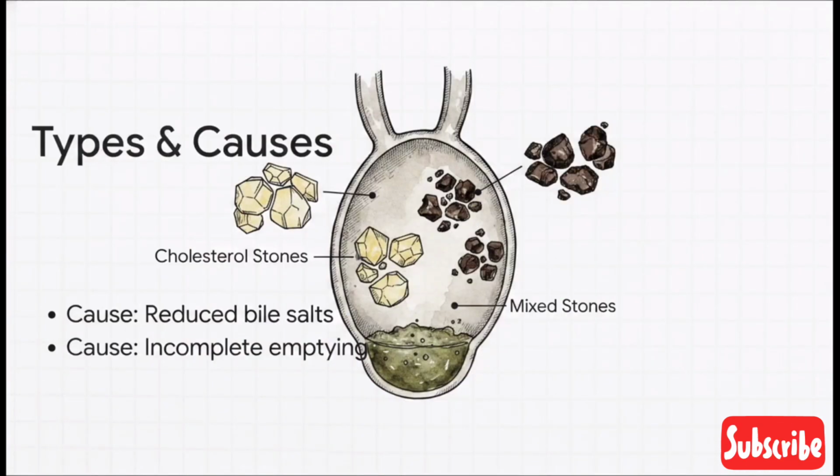Now, not all stones are created equal. The most common culprits are cholesterol stones. These happen when the liver pumps out more cholesterol than the bile can actually dissolve. Then you have pigment stones. These are dark black or brown, and they generally form when your liver makes way too much bilirubin, often because of a blood disorder or an infection. And sometimes you get mixed stones. Ultimately, the root cause is usually traced back to having reduced bile salts or a gallbladder that just isn't emptying completely. It just leaves that bile to sit there, stagnate, and eventually crystallize.